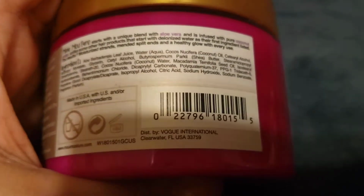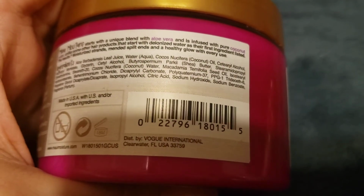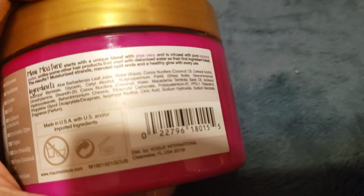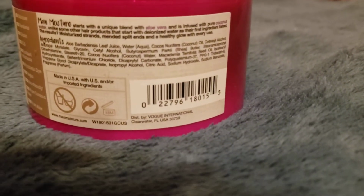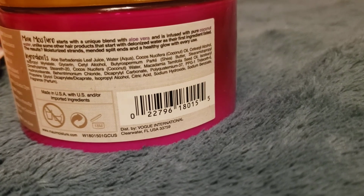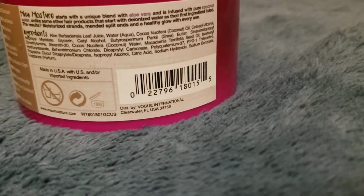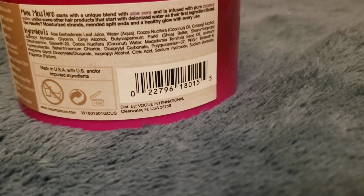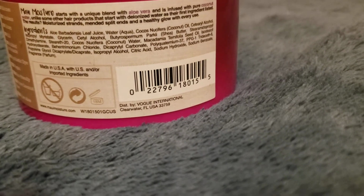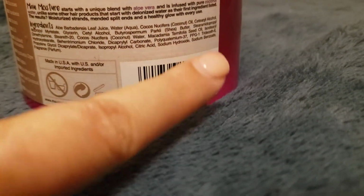So leaf juice, water, coconut oil. It has acetyl alcohol. I don't know if that is something that normally, alcohol kind of dries out your hair and your skin. So in this case, I guess since there are a lot of other products in there, like the shea butter, coconut oil, the leaf juice, coconut water, macadamia oil, stuff like that. Since they are in there, I feel like with those combined together, the alcohol will be less, even though alcohol is a lot more than coconut water and macadamia oil.